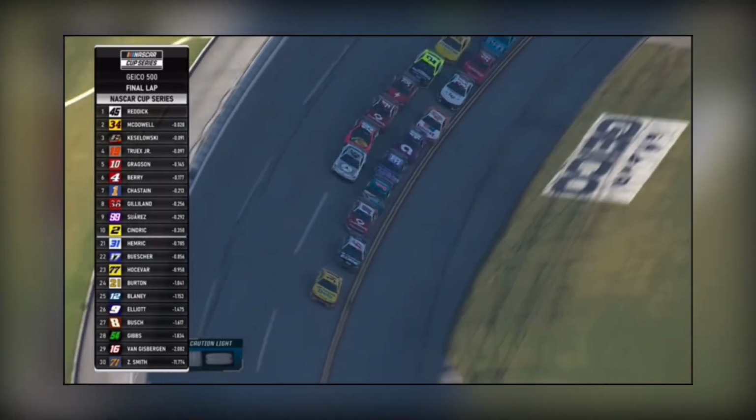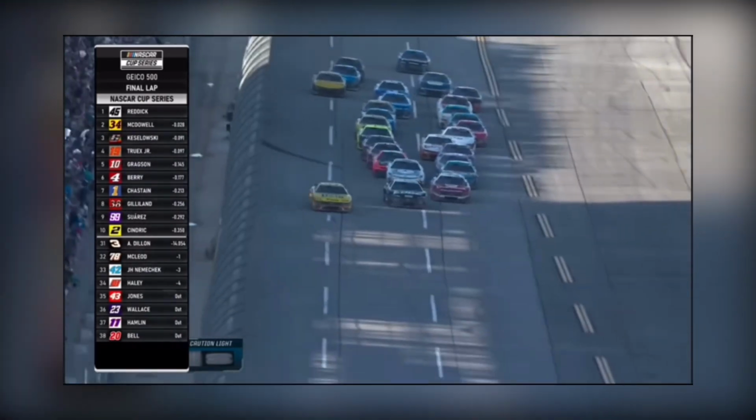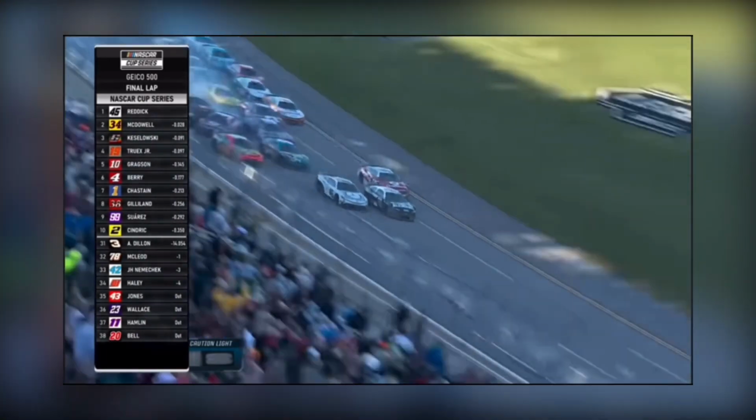Goes and looks like he has a run now. Now what is he going to do with that run? Now he goes top. McDowell blocks. Now Brad goes bottom. McDowell blocks. Then he gets loose and comes up the track. Brad loses momentum, and due to that, Tyler Reddick comes to the outside.